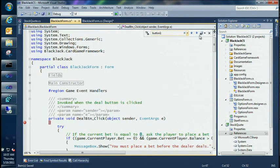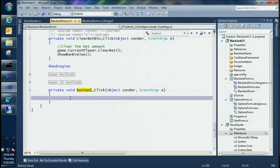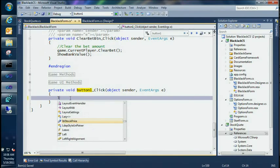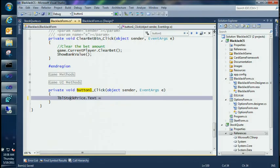All right, so I have button 1. I know it's somewhere. I'm going to search my entire solution for button 1. Hit Enter. It takes me there. And it should be pretty easy to hook this up. I have my label that I need, and we'll go ahead and set the text of the label to the stock value that I had before.